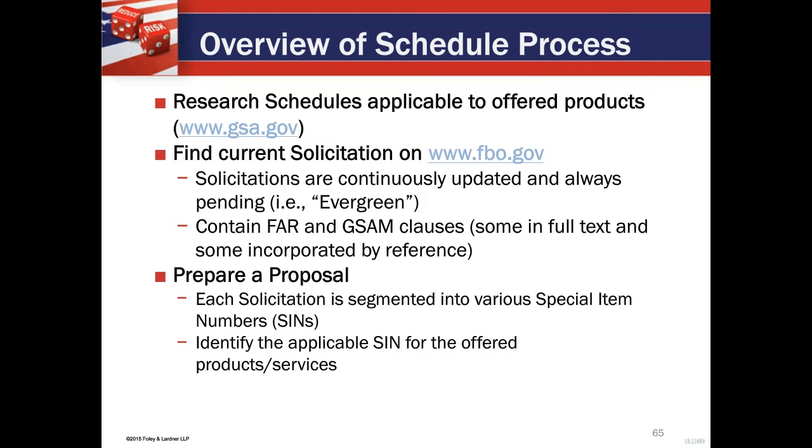One of the things with GSA and these schedules is price lists are publicly available. So if you go to GSA Advantage, so that's one word, gsaadvantage.gov, you can search for different contractors, different products, different schedules, and look at your competitors' price lists. Look at what goods and services they have out there, look at their prices, see what it is the government's buying on these schedule contracts.